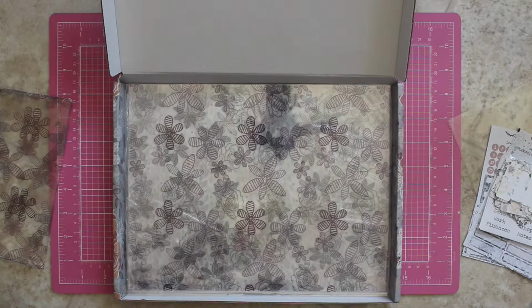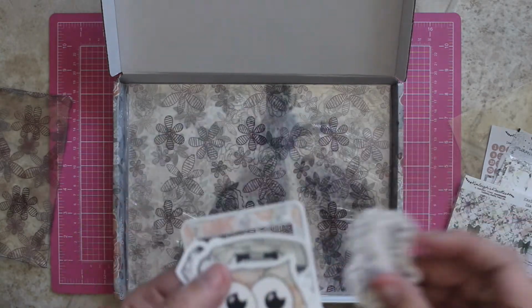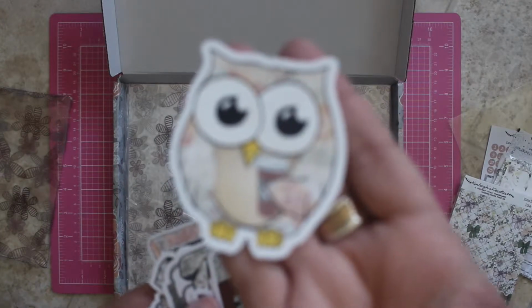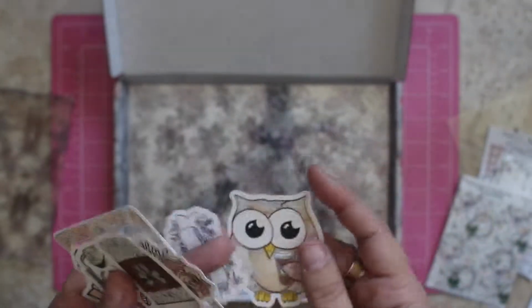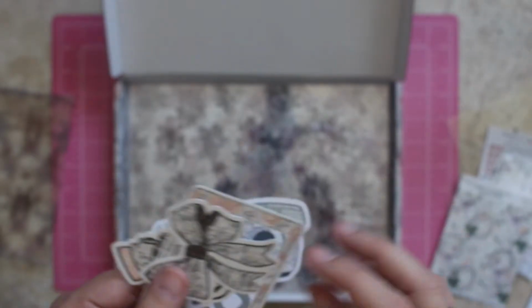Let's see what we got in here. So, and these are really pretty. So you have like a label. I believe this is Oliver the owl. I might be wrong, but it's the mascot. Get it to focus. There we go. And then we have a coffee cup and roses and a phone, like a real phone, bows, teacup, a bow, sorry.